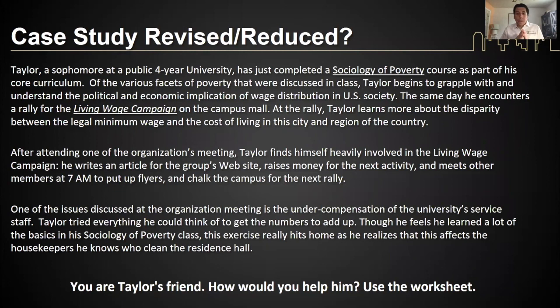But the general story here is there's this guy, Taylor. Taylor goes to a college institution, and he's just taken a course that has really changed his life, and he's wanting to do something for his community and especially for the people on his college campus. And so he's trying to find a way to make some change. And Taylor comes to you, his trusted friend, trying to create a coalition probably, and he needs your help. So use the worksheet the best you can to try and give him that help.